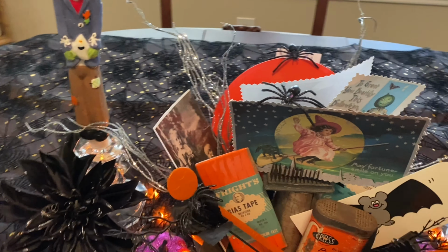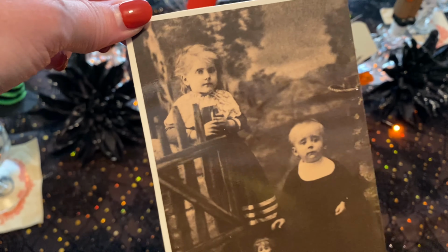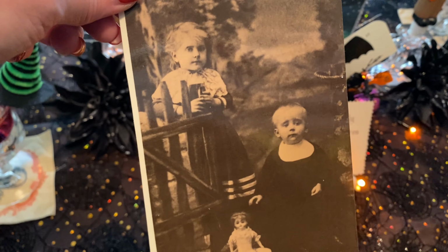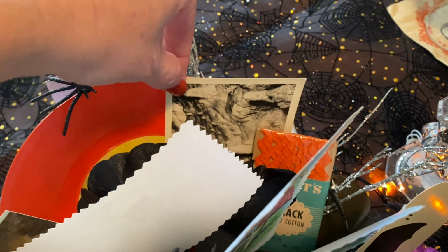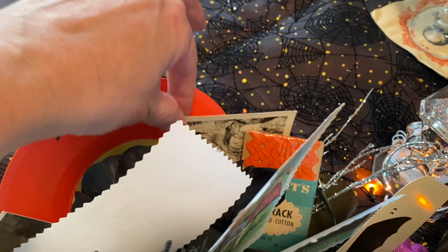Now over here is probably the scariest of all. Look at this picture. I'm gonna take it out. Oh, these children do not look thrilled. And with that baby doll, now this is a reprint of a picture, but I decided it would be perfect for a Halloween display. What do you think? All right, another picture that I have is like a cavern picture here.